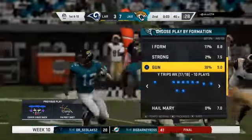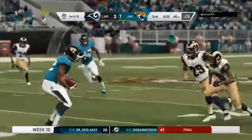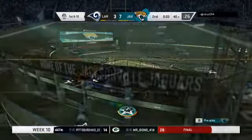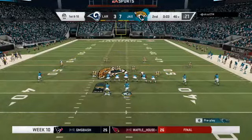First and 10 at the 46-yard line. A big hitter to start the drive has him up near midfield here for 1st and 10.